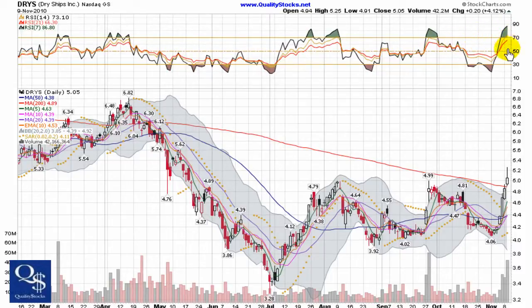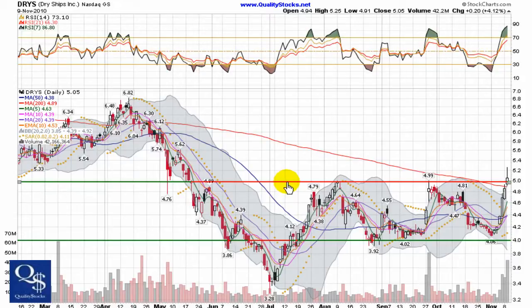RSIs have pushed over 70 at this point. Obviously, there's been a great deal of buying over the last week or so. The thing I like about this chart is it's in a channel through here, and then again right through this area. $5 was a big point for it. Holding over the 50-day moving average with that move, and then that strong volume to push over the 200-day moving average is a very bullish indicator. Even if it wants to slip back down, you want to see it hold this $5 area, at worst $4.80, and then continue to try and make an uptrend.